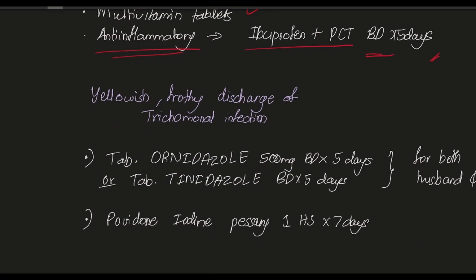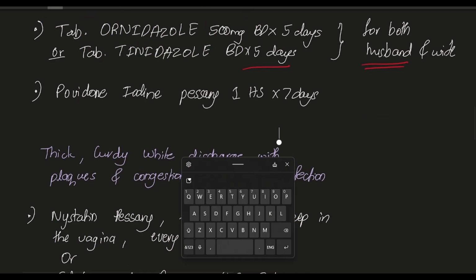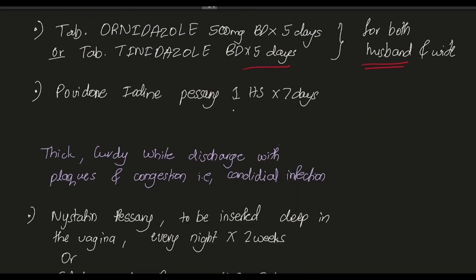Coming to the vaginitis part of this discussion, if the discharge is yellowish frothy, then it is of trichomonal origin. For that, you need to give tablet ornidazole or tablet tinidazole 2 times a day for 5 days. Make sure that you are treating the husband also. And you can add the povidone iodine pessary at night for 7 days.